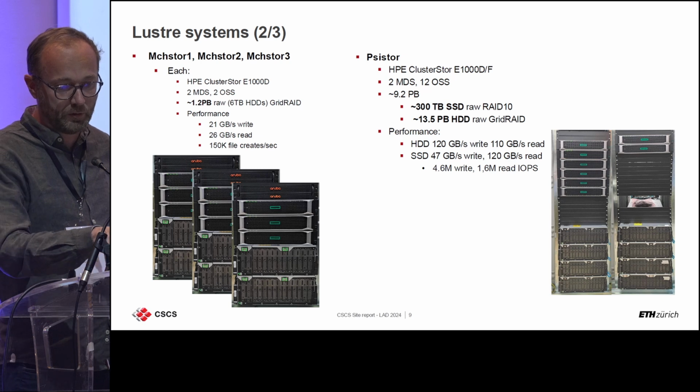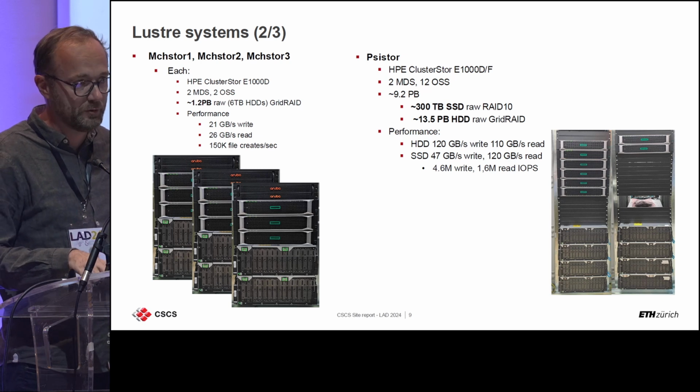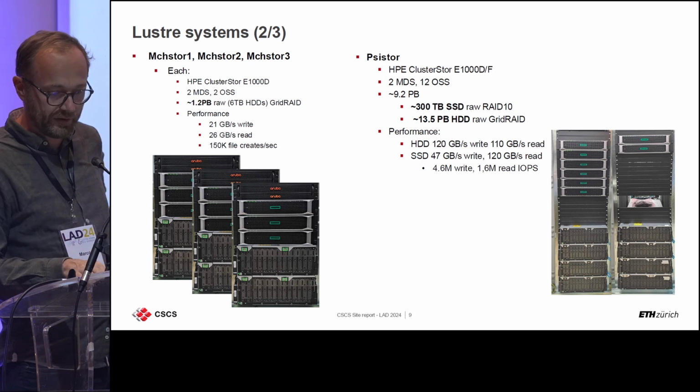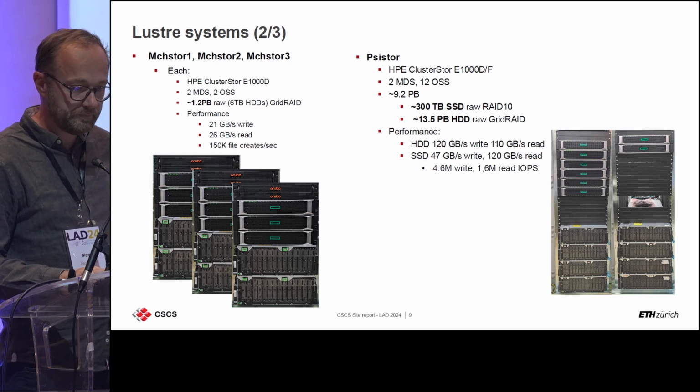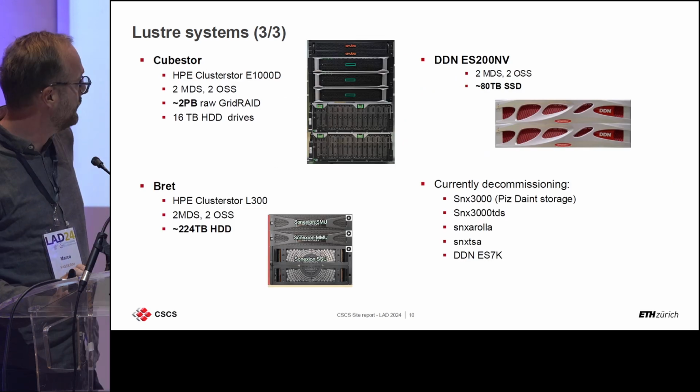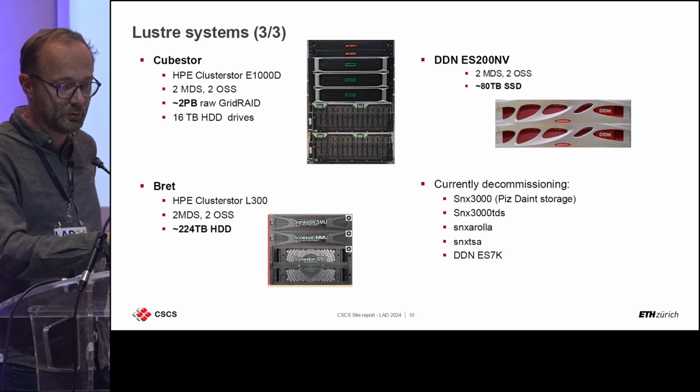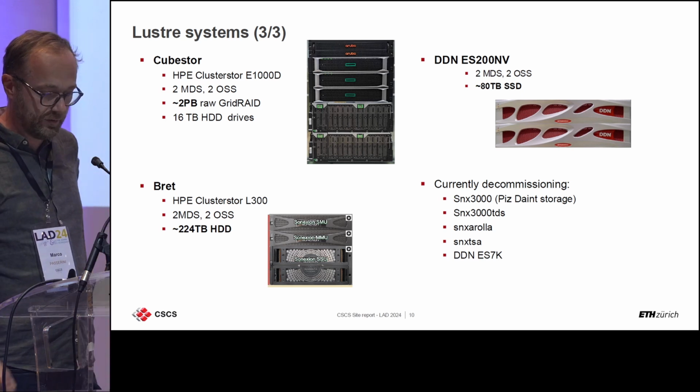Just one note: all the SSD systems we have, we decided to configure them in RAID 10 to maximize the IOPS performance. Then we have a few other systems. So we have CubeStore, which is the one that we have installed in Bologna at ECMWF. It's around 2 peta raw. And then we have Brett.